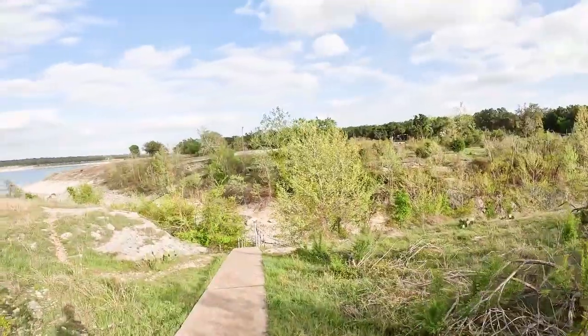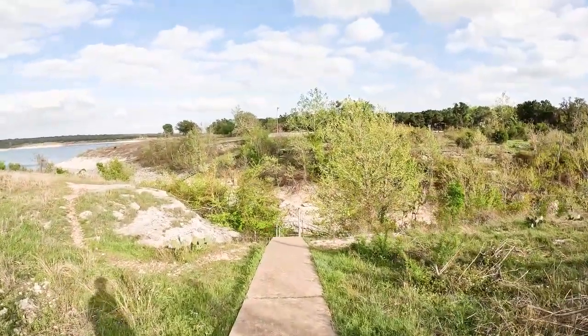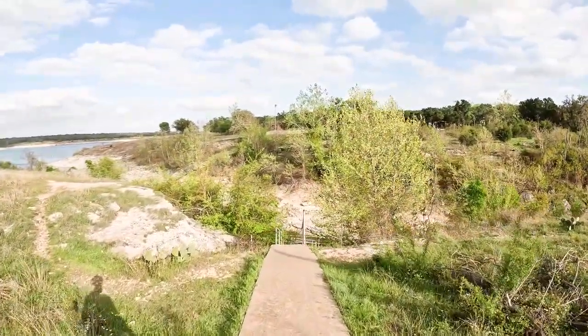Supposedly, we've got our own fishing dock here at Cedar Breaks Campground. I'm having my doubts, because I can't see the water. I sure won't be bringing the scooter down here.